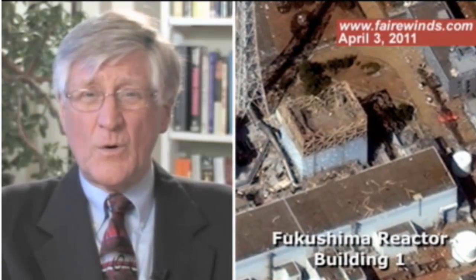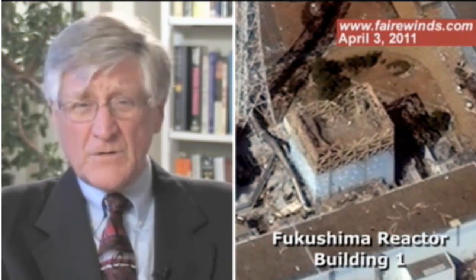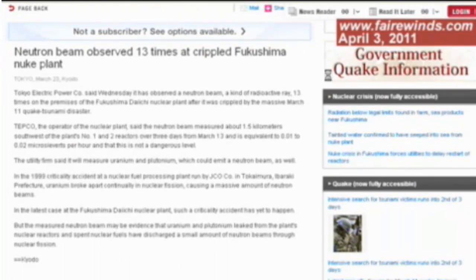Well, some data over the last couple of days and weeks have come up that indicate that one of the reactors at Fukushima may still be experiencing a chain reaction. First off, there was a report in one of the English-Japanese papers that discussed neutron bursts being detected about a mile away from the reactor.